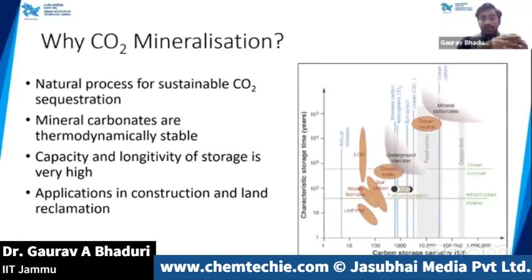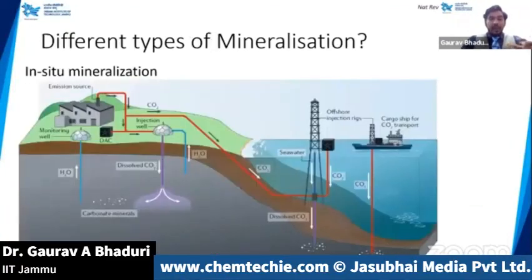Carbonation helps us not only to keep the CO2 captured as a thermodynamically stable form, it also helps us to keep it there for a very long time. The number of years that CO2 can be stored is around 10^5 years. That's a very high capacity as far as longevity of captured CO2 is concerned. However, this is a very slow process. So we have two ways of looking at it.